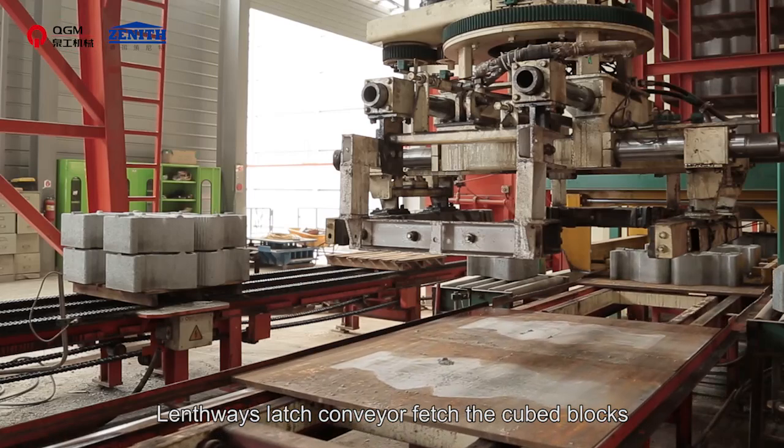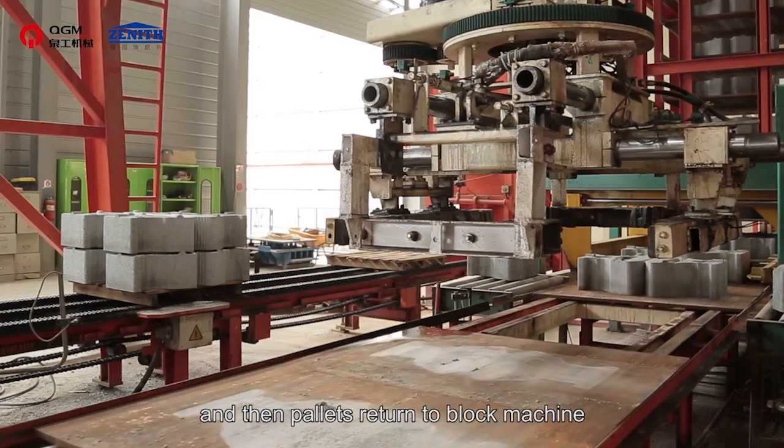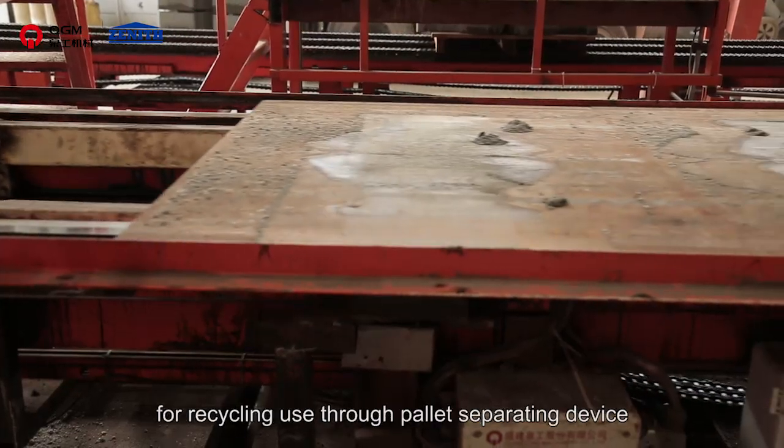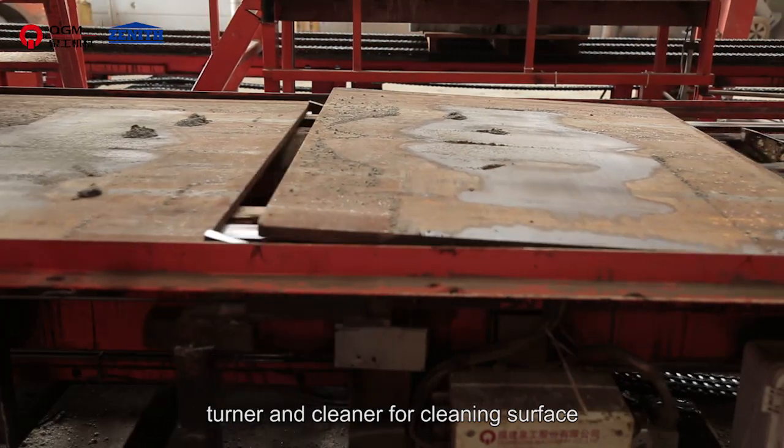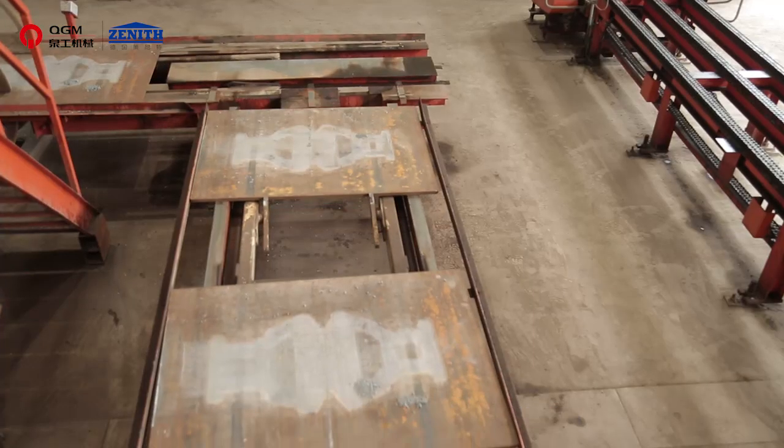The large conveyor fetches the cubed blocks and then pallets return to the block machine for recycling use through pallet separating device, turner and cleaner for cleaning surface.